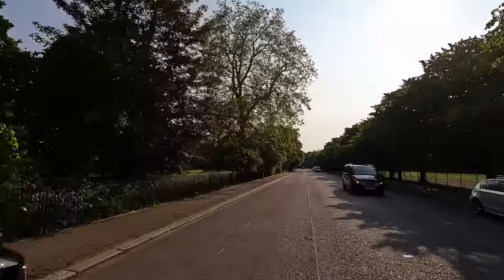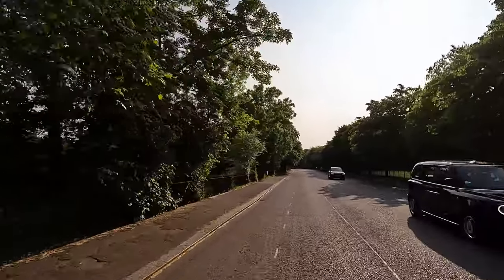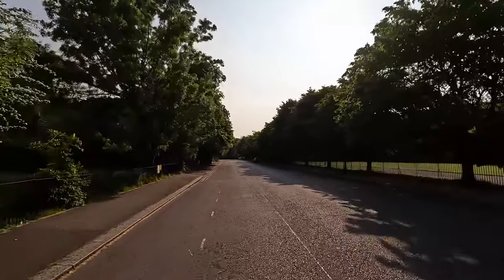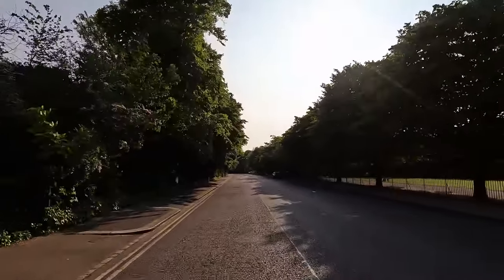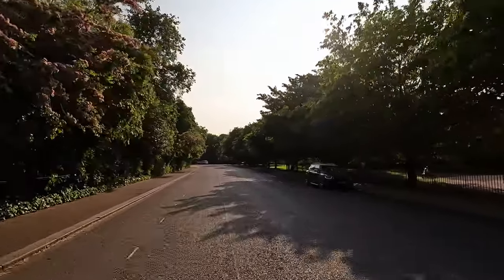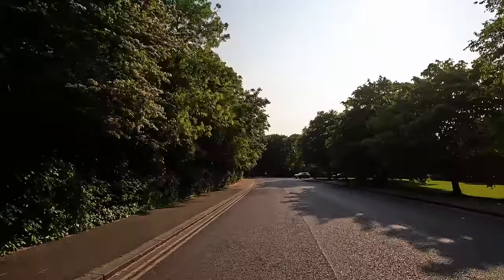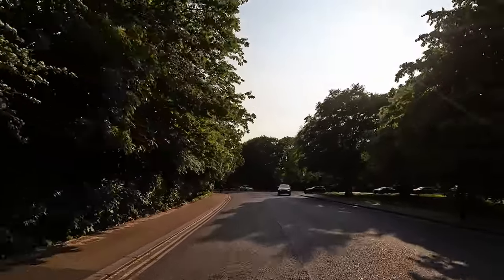There's also a university in here and a mosque. The mosque itself was built as a gift to the Middle Eastern soldiers who helped during the Second World War. So it was built soon after the war.